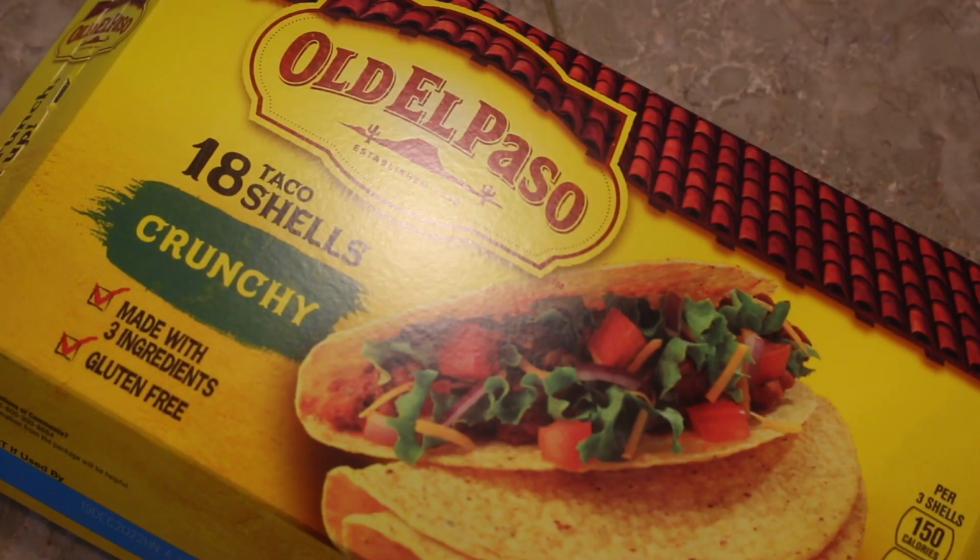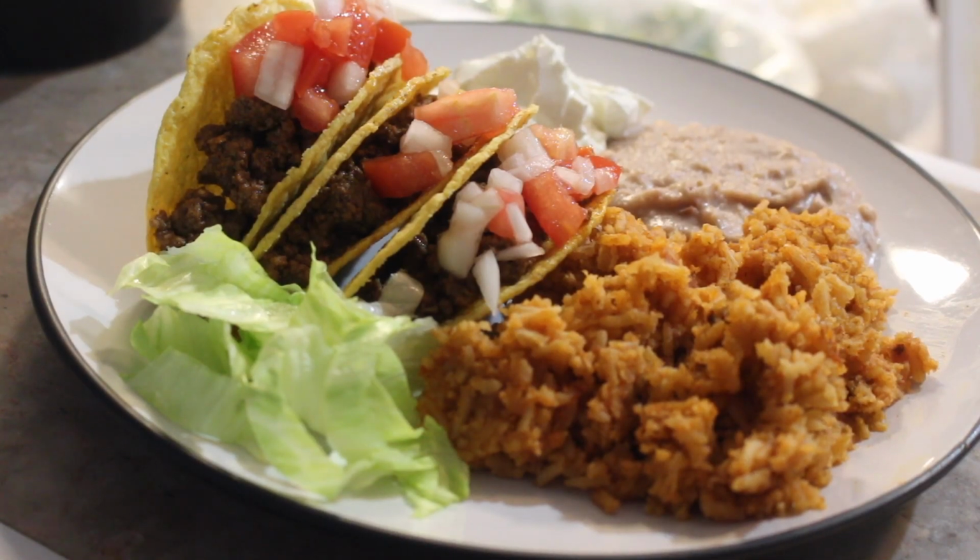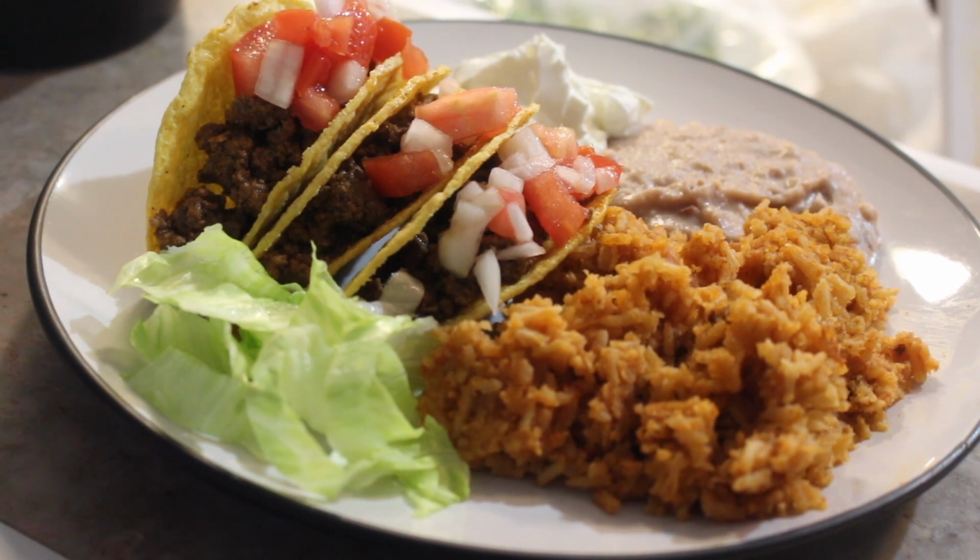Oh, and these shells are gluten-free. Says it right there. I see a little check. But yeah, get guac. And this was our dinner. We had a little bit of sour cream, some rice, some beans, and some tacos. So good. Simple and easy.